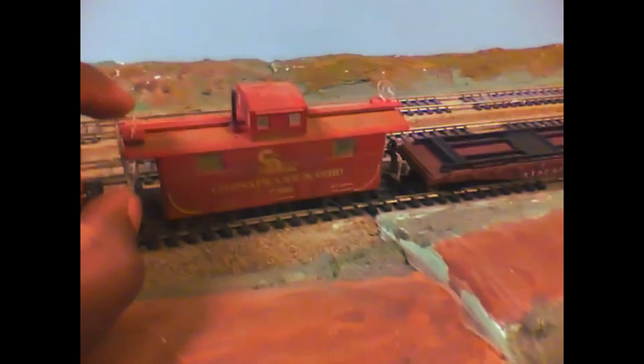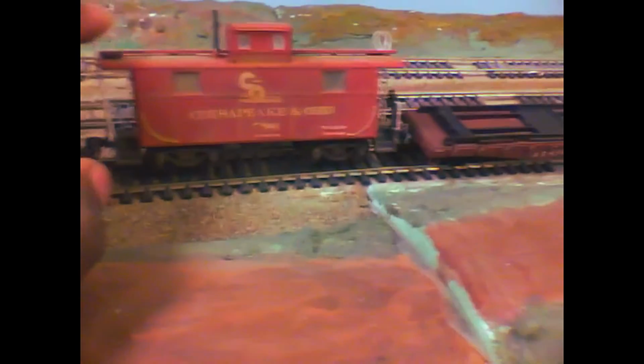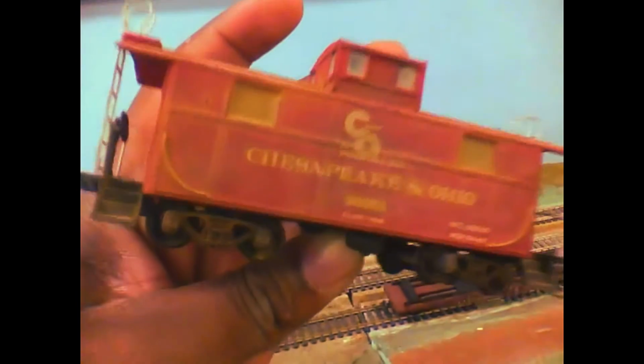And that one was really sweet because I got a Chesapeake and Ohio caboose, finally. Bill gave me one, but I really like this one that I picked up. And I actually weathered this one myself. This was actually the first or the second caboose I weathered. So you can tell me how well I did on that, but I really like the looks of that one. So yeah, weathered that caboose.